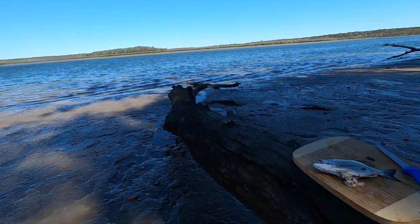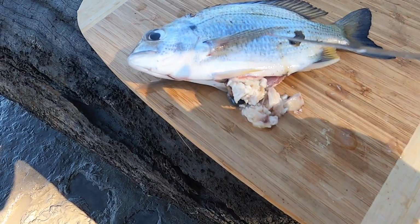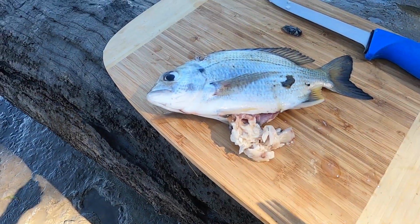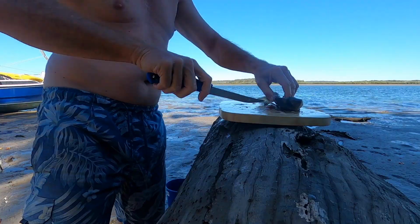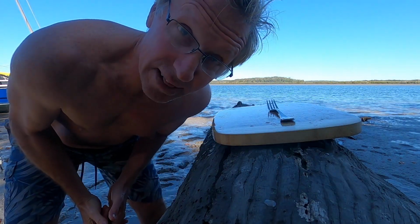Okay, so here we are. I started gutting this fish, but look at all the gutsy chicken. This fish has eaten so much chicken before I got him. So hopefully we got about as much fish out of him as we did from the chicken we threw in. So we'll have a mud bath later.